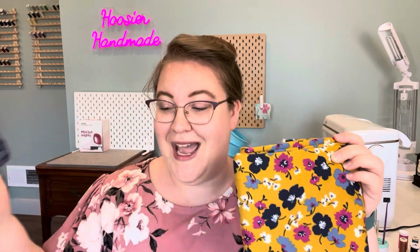Both of them match really, really well if I need to do some color blocking on the sleeves. Or I could make this the sleeve and keep the remainder of the fabric for something else. Either way, I want to use this in another version of that Simplicity 9273.